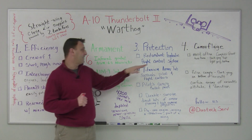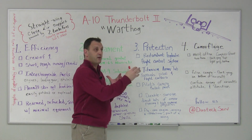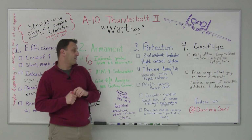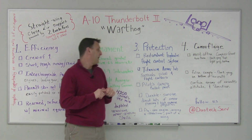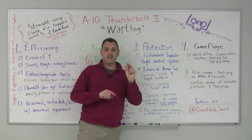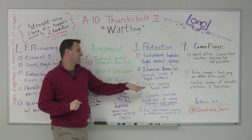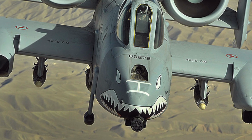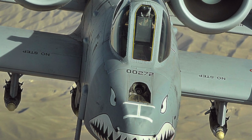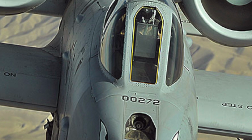This aircraft has a redundant hydraulic flight control system. So if the aircraft takes damage to the flight hydraulics, it's still able to operate. A titanium armored tub surrounds the pilot as well as the hydraulics control system. This titanium tub runs from 1/2 inch to 1.5 inches of armored protection. The pilot's canopy is bulletproof. So as this aircraft is flying in, coming in on its target, doing that long loitering over the battlefield, the pilot is protected with a bulletproof canopy.